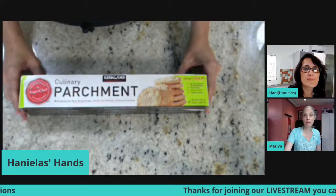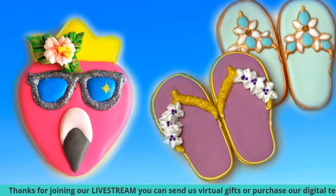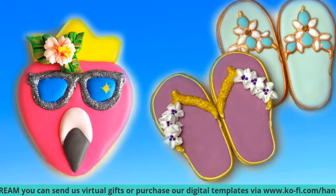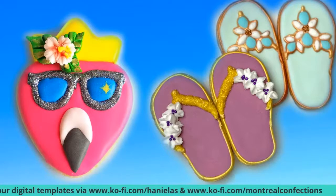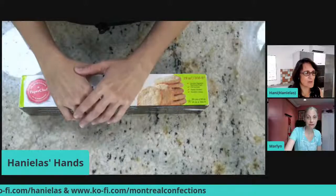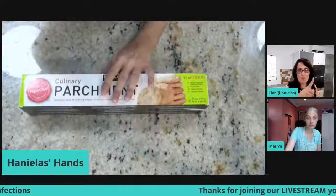Why don't you mention the royal icing transfers of your glasses? Oh yeah, the glasses. I don't know if any of you watched our live last week, but I had a really hard time getting off the transfers that I made. Those are the glasses that I made on wax paper. And then I was talking to Mar a couple days ago, and I made them again and I could take them off with one finger.